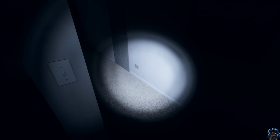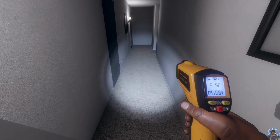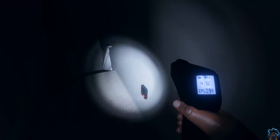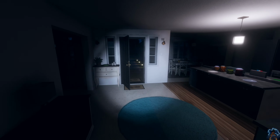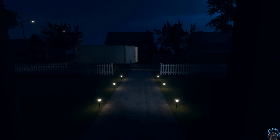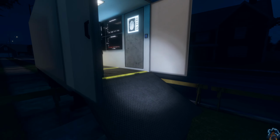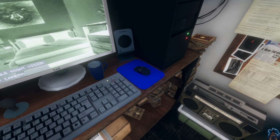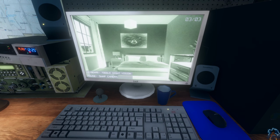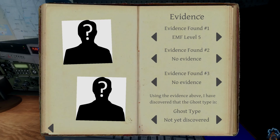Oh. Did I just see freezing temperature? I don't think so. Yeah. It's definitely an aggressive ghost. So it's going to be something like the Wraith or the Yurei. Did it turn the light on again? Are you kidding me? Both lights. No, just kind of bright. Oh, I just seen the ghost orb. So we got ghost orbs. Oh, Phantom, Djinn, or Shade.